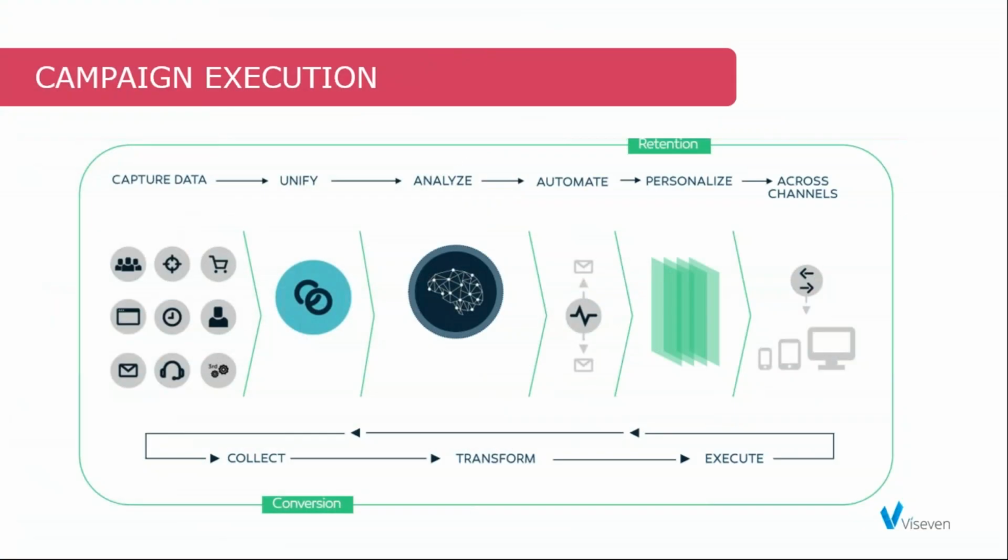Here we can see an example of efficient multi-channel campaign execution. From capturing data via different ways, finding our data, analyzing and placing into segments, then transferring for automation, personalization, and finally distribution across all available channels.